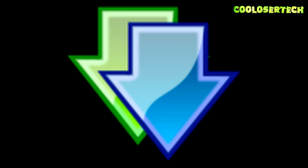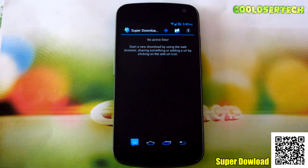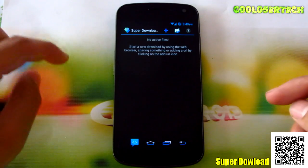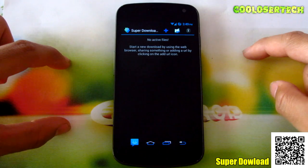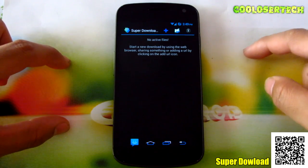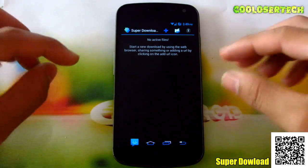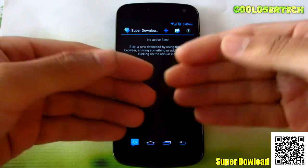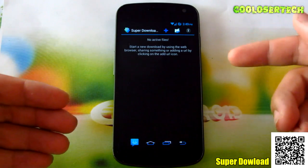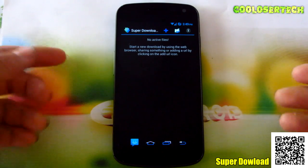Next up, we have Super Downloader. Now what this application does is combine every kind of data connection into one. So let's say there's Wi-Fi here, there's 3G here, and some other sort of thing that could possibly give internet. It's going to combine it all into one and make one super download. So instead of using just 3G, you're going to use Wi-Fi and 3G together to boost. So let's say your 3G download was 3 megabytes and your Wi-Fi is like 10 megabytes, you're going to get 13.